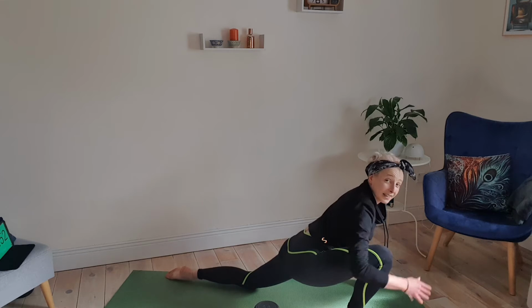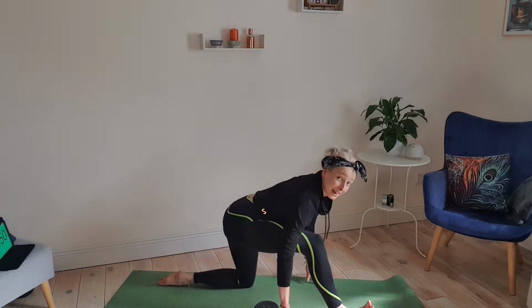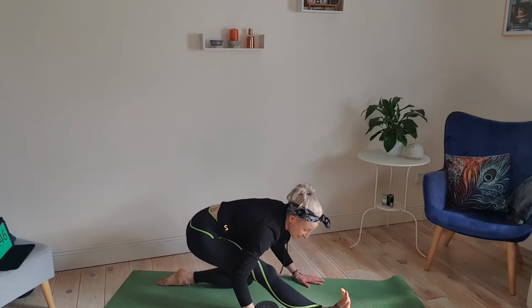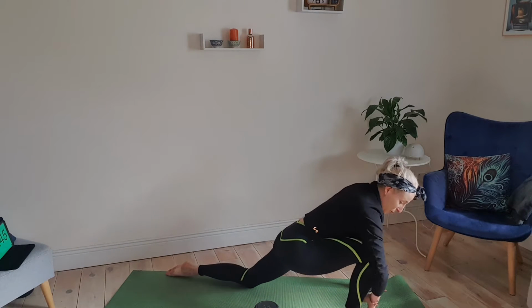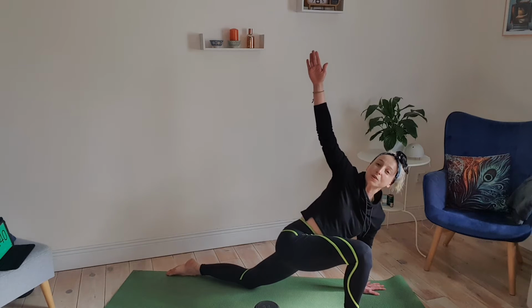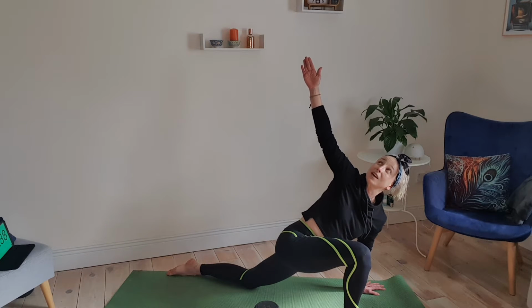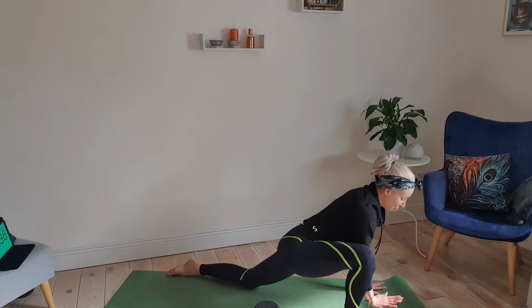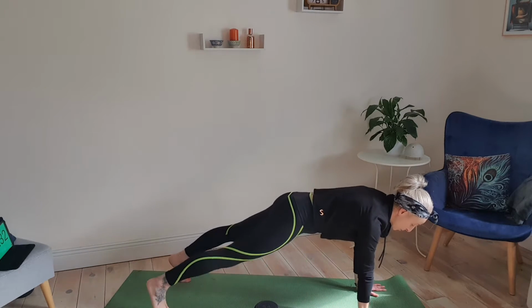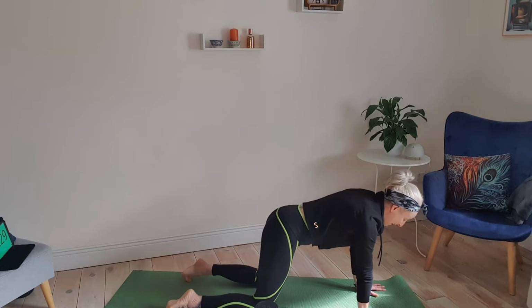Exhale, and with a hand either side of that front leg, sit back, take a quick stretch. Only as far as you're comfortable to. Drop it forward. Now exhale, reach it up. Nice twist of that spine. We want to open the shoulders and spine as much as we can. Drop it down. You're going to step up on that back leg. Find your plank and drop back down.